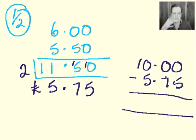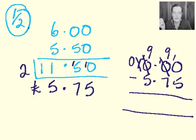So, just take it away. 5 from 0 you can't do. Borrow, nope, borrow, nope, borrow. Yeah, so that becomes 0. 10. Have to borrow from there, so that's 9. 10. Borrow from there, so that's 9. 10. 10 take away 5 is, I want another colour, 5. 9 take away 7 is 2.